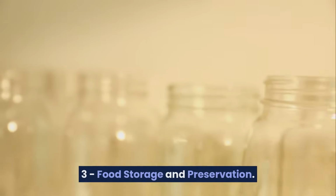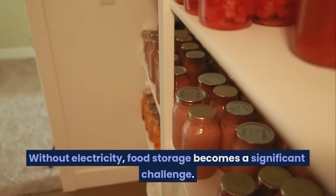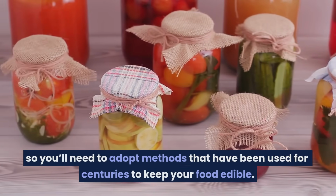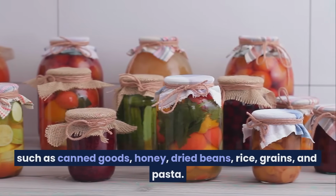3. Food storage and preservation. Without electricity, food storage becomes a significant challenge. You won't have refrigerators or freezers to rely on, so you'll need to adopt methods that have been used for centuries to keep your food edible. Start with stockpiling non-perishable foods that don't require refrigeration, such as canned goods, honey, dried beans, rice, grains, and pasta.